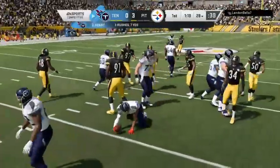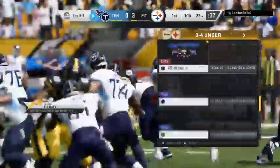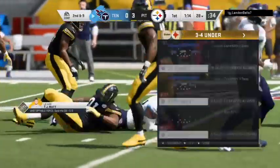Off you go. A first down run, not going to get them a whole lot. Maybe a yard. Yeah, it looks like just 1 yard there. So that'll bring up 2nd and 9.